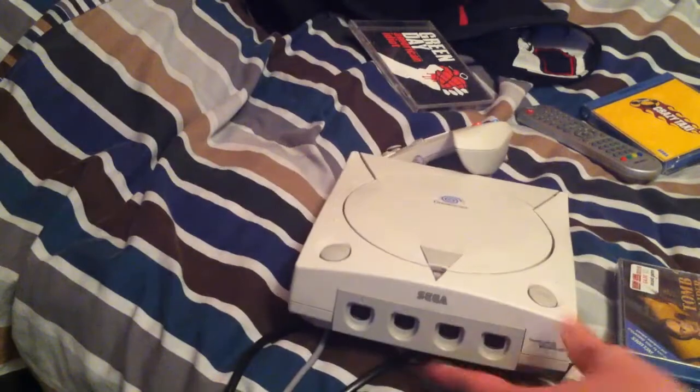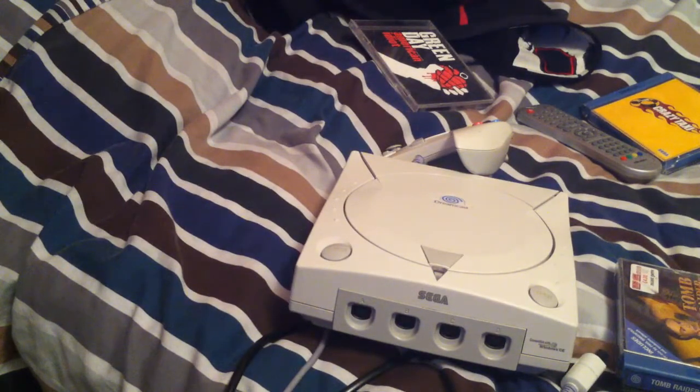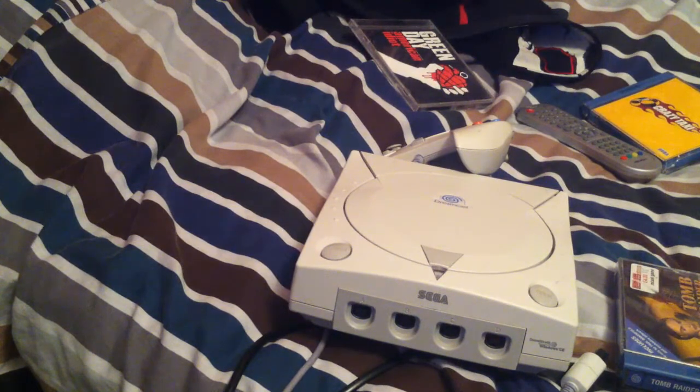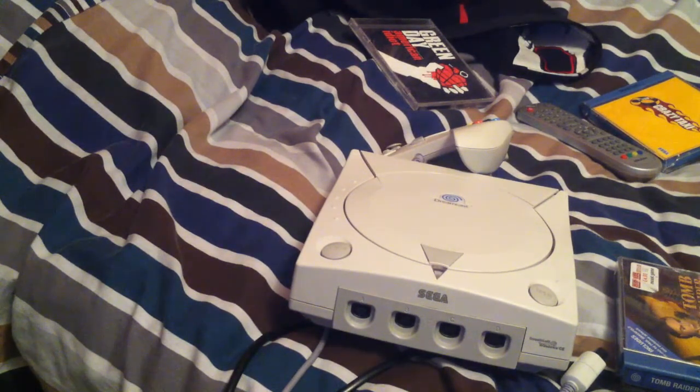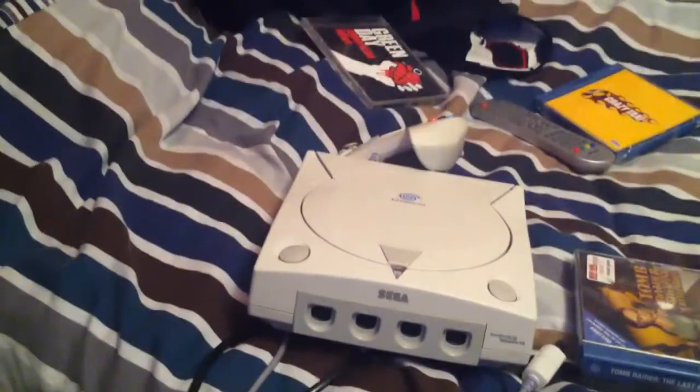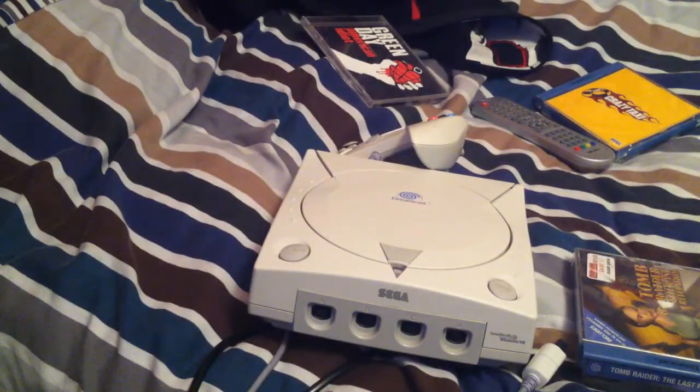So, what makes the Dreamcast great? Well, it was released in the era after the PlayStation 1, which makes it the 6th generation in gaming, which is also known as the 128-bit, I think. It was released alongside the Sony PlayStation 2, the Microsoft Xbox, and the Nintendo GameCube, which, as you know, are all brilliant sellers.